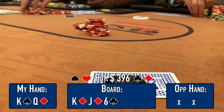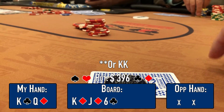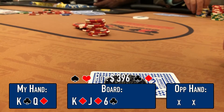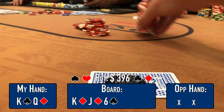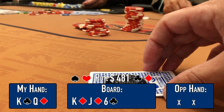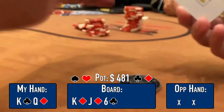I didn't get re-raised pre-flop, so I'm not putting him on aces or ace-king, and if he has those, then so be it. I don't think I could get a much better flop for this marginal hand, and I also have a backdoor flush draw, so I make the call. When I call, my opponent asks me if I have aces, and I tell him no. My opponent ends up tabling his hand, and he does in fact have ace-king.